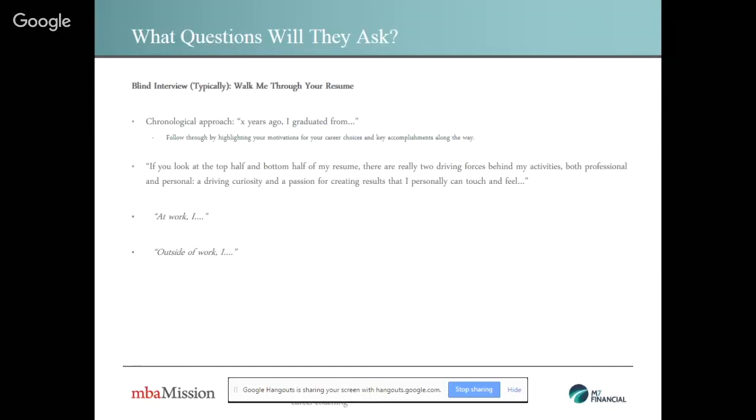Chronological approach would be, X years ago, I graduated from so-and-so school, and then you would follow through again, in a chronological fashion, highlighting your motivations for the career choices you've made and the key accomplishments you've made along the way. They will likely start digging into whatever you mentioned in that first answer, right? The other way to do this is to do more of a thematic approach, which would be to say something along the lines of, if you look at the top half and the bottom half of my resume, there are really two driving forces behind things I've done in my career, my activities, both professional and personal.